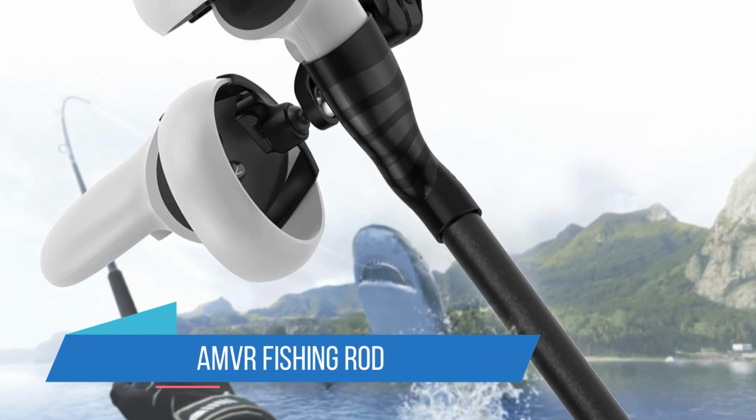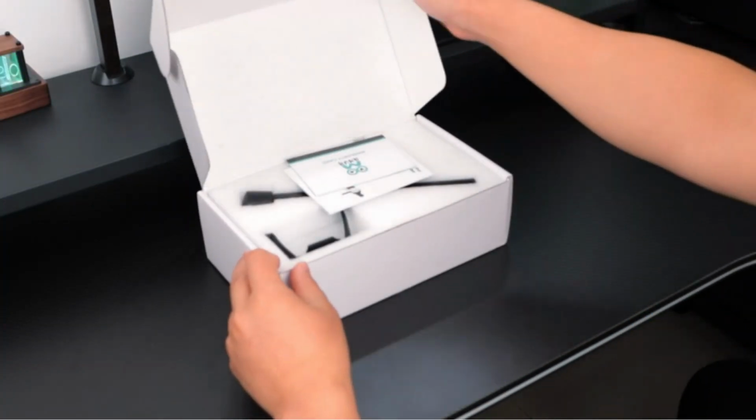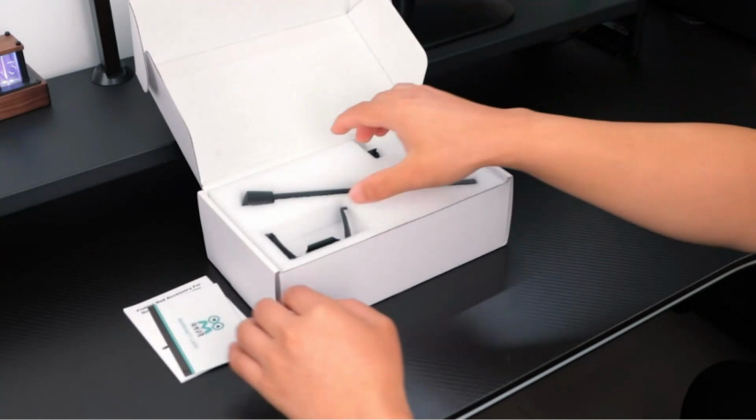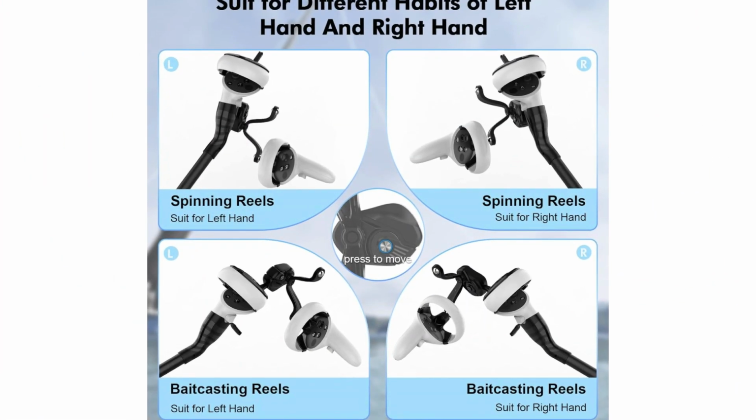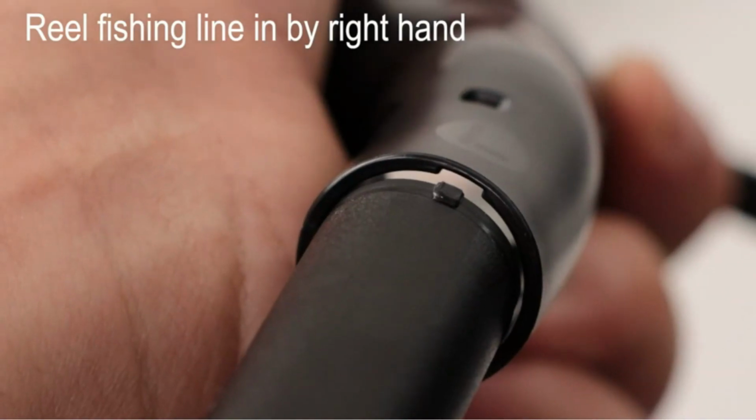Number 5. AMVR Fishing Rod. Winter is here, and unless you own an auger to drill a hole into ice, you probably won't be fishing until the weather gets better. Luckily, there are some amazing VR fishing titles, like Real VR Fishing and Ultimate Fishing Simulator VR. If you want to get the most out of those, a fishing rod is a must.